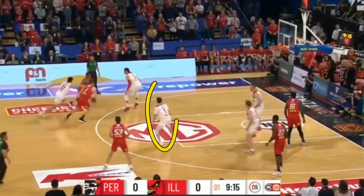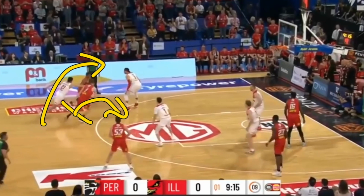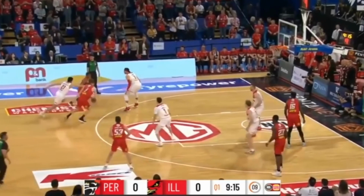However, what LaMelo Ball is doing right here, and what you could do as a player as well, is this: there was a screen and roll happening, and this player is going to be passing down to this rolling player. Well, if you're on the weak side and you can be the first line of defense that pops in, this player is still focusing on trying to get that ball.